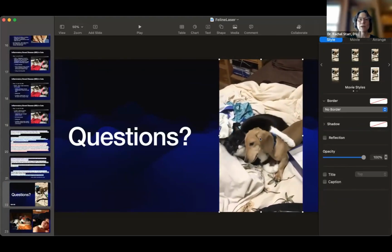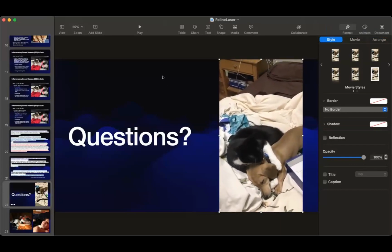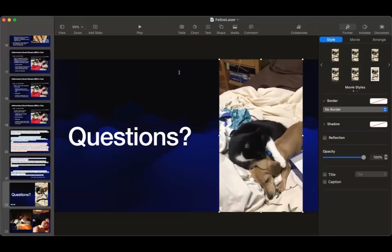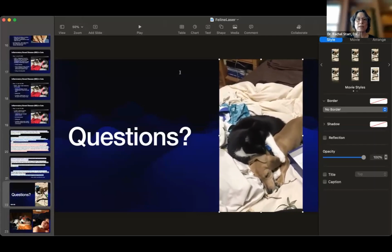But if anybody has any questions, it looks like we have 2 in the Q&A box if you want to read them out loud, because I don't think anybody else can see those. Okay. The first one says, if a cat has several issues to be treated, example, hip or chronic kidney, is there a suggested maximum treatment time per laser session?